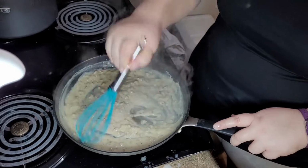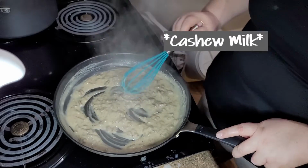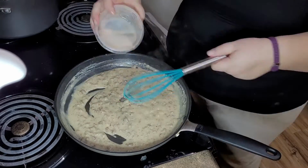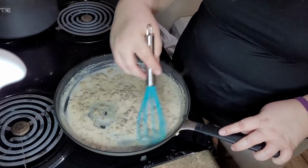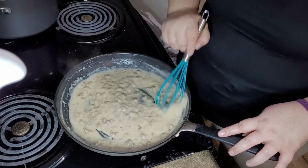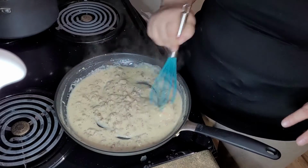Yeah, that needs more. Sort of like a half a cup, I think. And gravy is another one of those personal preference things. I don't like mine quite that thick because cashew milk has so few calories. I'm not really worried about adding some extra. Yeah, that looks like a better texture to me. And it'll thicken up a little bit more.